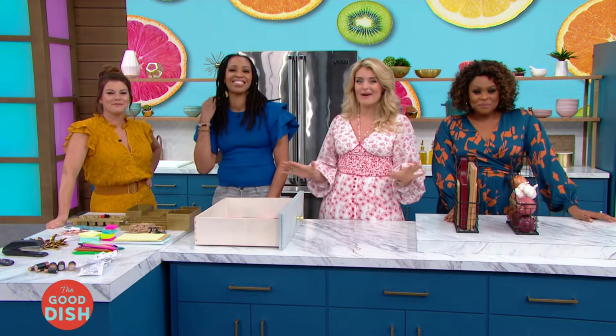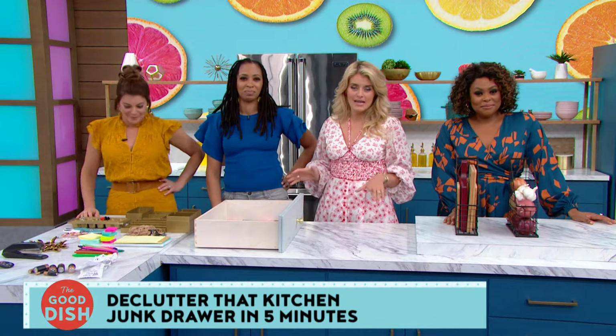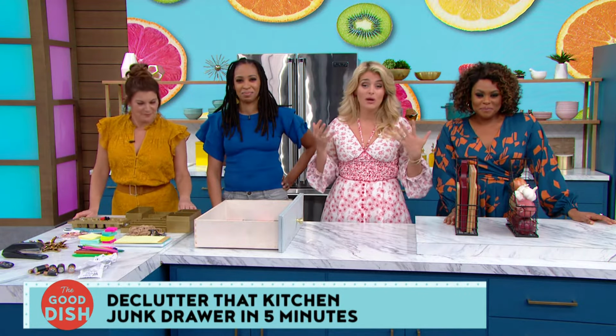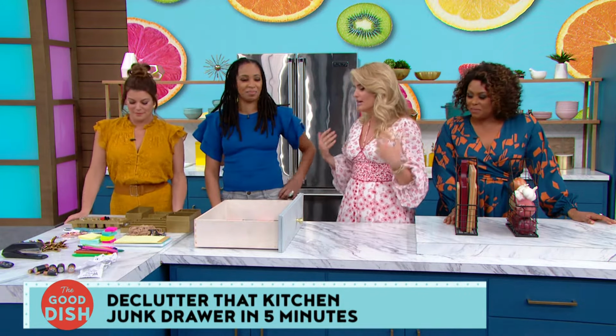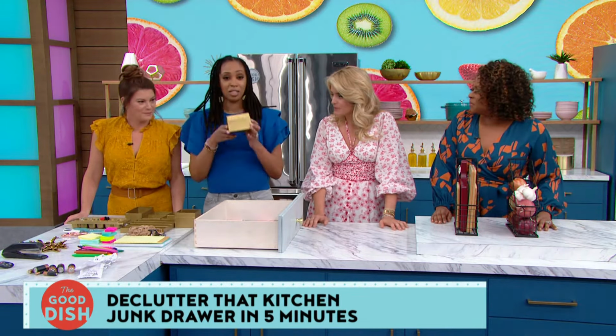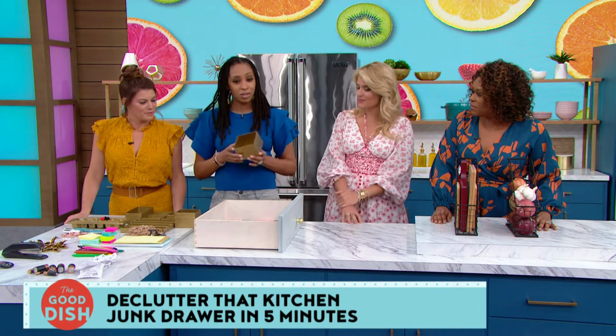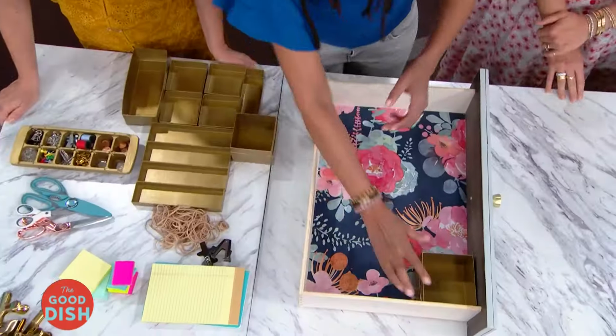That was organizing expert Pia Thompson, who is cleaning up our act today. Before the break, this kitchen junk drawer was a mess. But Pia has been helping us organize it with items that we already had around the house. Pia, bring us home. Okay, so here we go. All right, so taking these boxes that we painted, that are beautiful, and we're putting them into our drawer that now sparks joy because of the wallpaper. So put them all in.